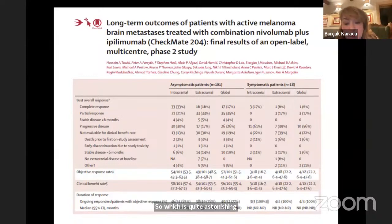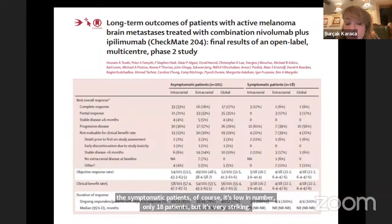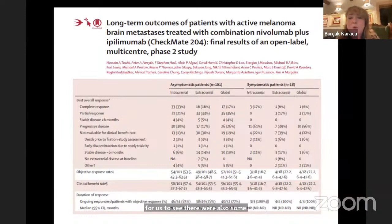When we look at the symptomatic patients, of course, it's low in number, only 18 patients, but it's very striking for us to see there were also some complete responses with the EP-nivo combination in this arm again. But what is more important here is the duration of response, and this differs from the ones that we see in the COMBI-MB trial. As you see, the ongoing responders, the patients with the objective response, are over 85%. So this is very important.